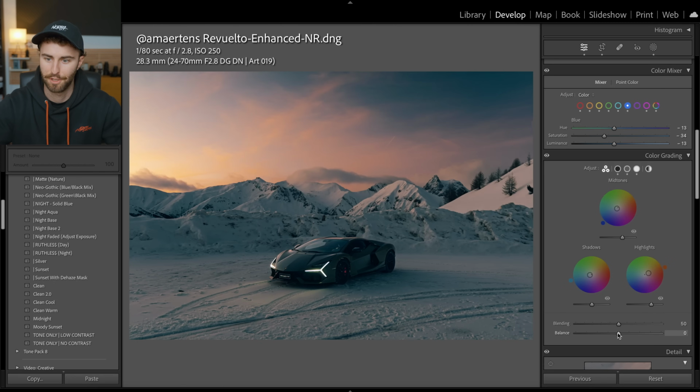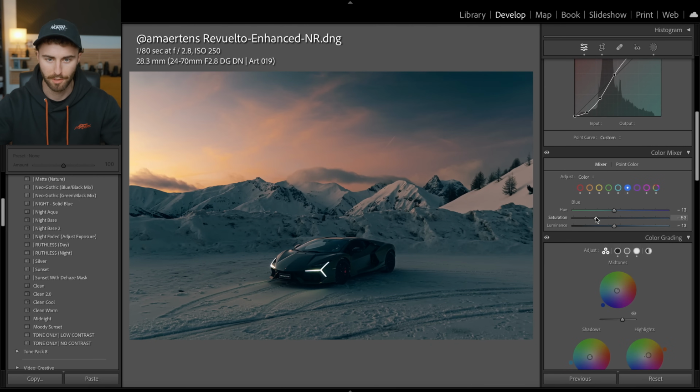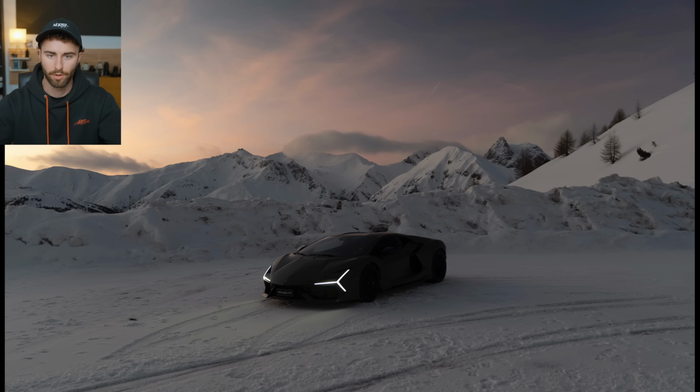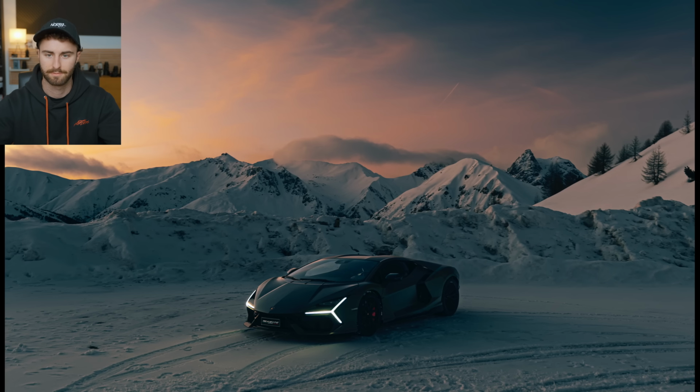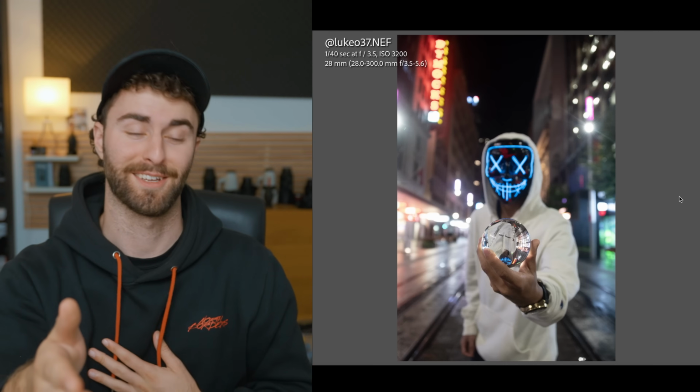Wow, that's looking amazing. What happens if we actually bring the exposure down a bit more? Oh, that's moody. Wow, what an image. Maybe I've gone a little bit too hard on the blue here. Before, after. That is an amazing picture. Phenomenal, actually. Couldn't have done it better myself, mate. Well done. Oh. I actually have this mask somewhere.